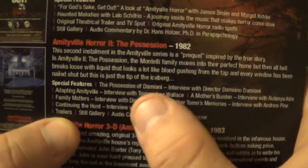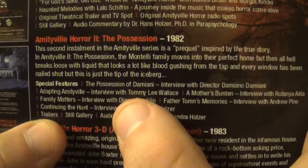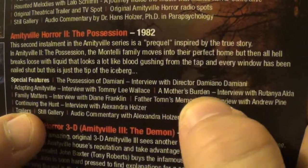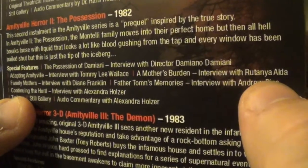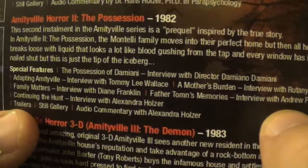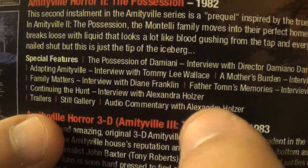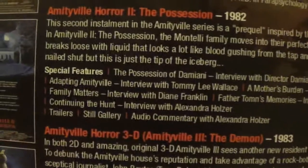And we have special features for Amityville 2: an interview with the director, Adapting Amityville; an interview with Tommy Lee Wallace, A Mother's Burden; an interview with Rutanya Alda, Family Matters; an interview with Diane Franklin, Father Tom's Memories; an interview with Andrew Prine, Continuing the Hunt; an interview with Alexander Holzer, and of course that audio commentary, which was with Alexander Holzer as well.